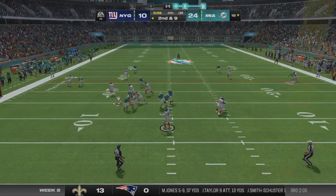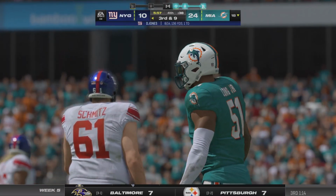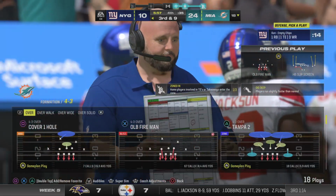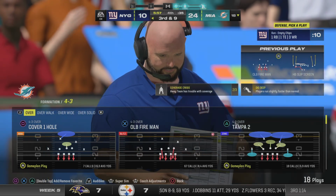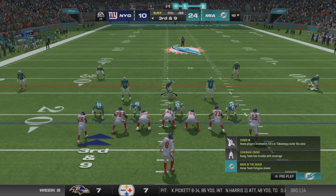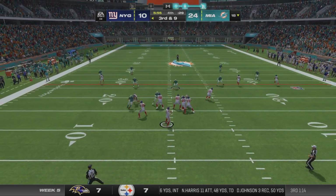Now Jones. I like the call. It looked like the right time to dial up a running back screen. But this one got disrupted right from the start and ends up falling incomplete. The offense on third down, they've hit it 50%, 3 of 6 to this point. This is 3rd and 9.